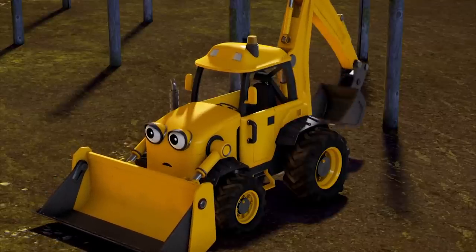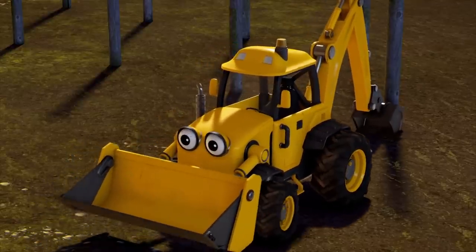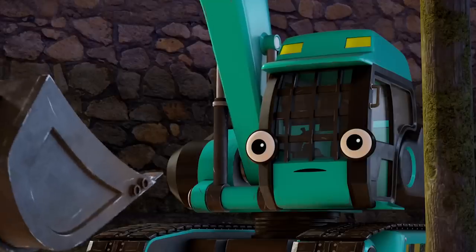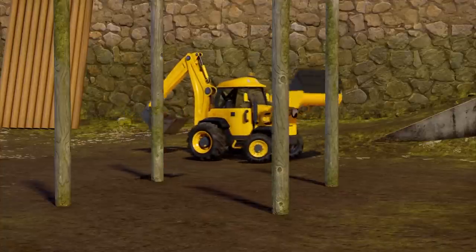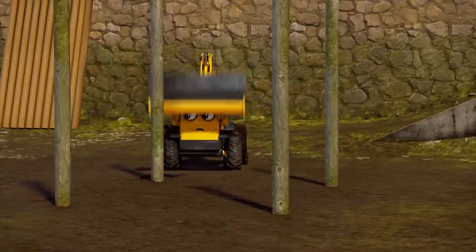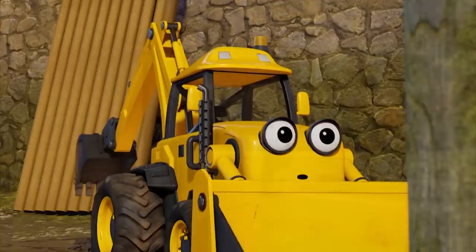Lucky. Right, it's digging time at last! Oh, Bob was right. This is really slippy. Oh, slipping, slipping, slipping! Glad you could join in, Scoop. Thanks, Stretch!